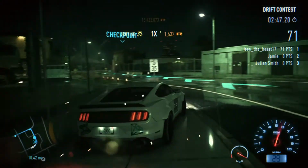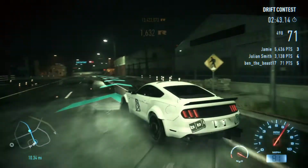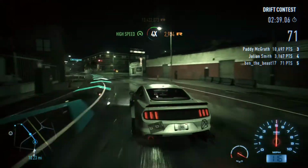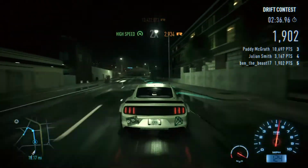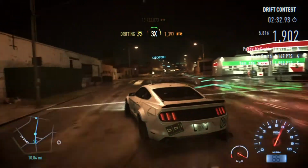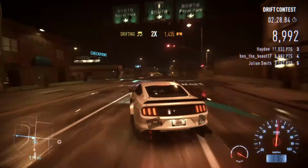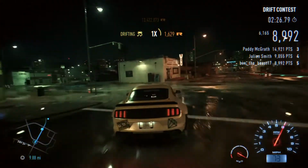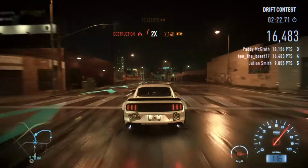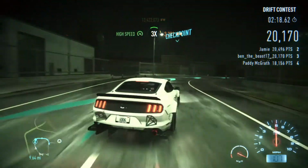Oh god. Okay, that's not good. I haven't been playing this game in a while. I'm getting back to it. This is terrible. Only 71. There we go, 2 grand. Alright. So we're in first. No, 4th place. That's embarrassing. Oh, this Mustang's so meaty. I'm getting the hang of it.